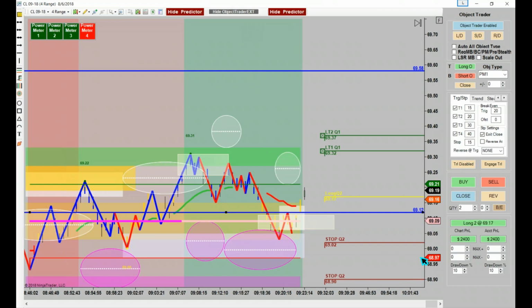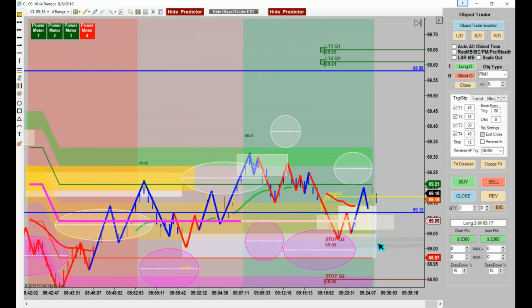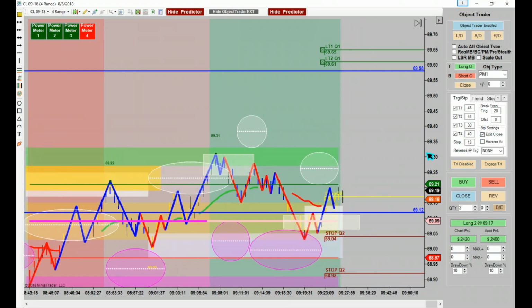There's your trade. I'd love to actually get that PM. I'm going to talk to the programmer and see if I can get that PM to work on a touch. Because where would you have to put your stop? Well, unfortunately, you would have to put your stop, let me get these out of the way for just a minute, underneath this swing, right? That's your identified swing. You could add on stealth.